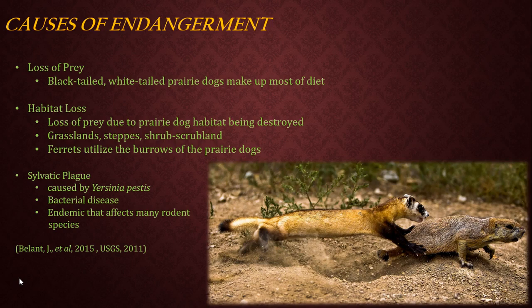And they make up most of the diet of the ferret, so because of habitat loss, the prairie dog populations have declined, and therefore that has affected the black-footed ferret. And second, as stated, is habitat loss. The grasslands and the steppes and the shrub and scrubland are the main living areas of prairie dogs, and that habitat is being destroyed. So those are really, really closely entwined together, and that's really the main large overseeing cause of endangerment of this species.